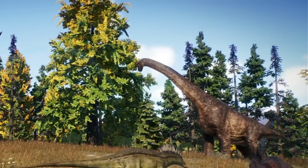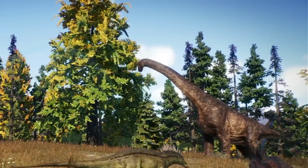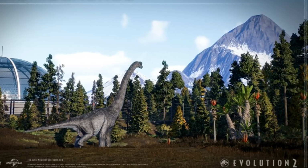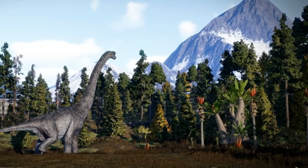That in and of itself might come back, that the Brachiosaurus does feed from any regular old tree. It's just not getting any boost to its hunger this way, because they will need paleobotany trees for their nutrition. That was stated during the live stream. Really a lot of information during that live stream.